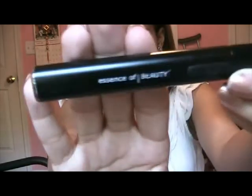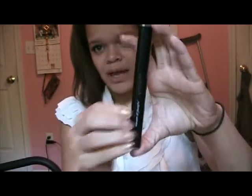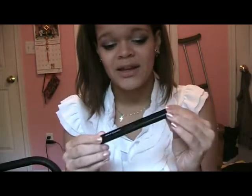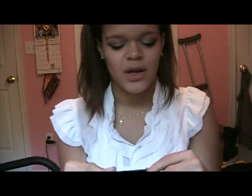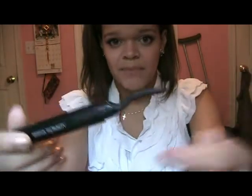But this is the Essence of Beauty one, and it looks like this. It is just sort of a long black tube. It does almost look like a pen, and it is very sleek and slender, so it's so easy to travel with. It's easy to throw in my bag and go if I forget to curl my eyelashes that morning or whatever. And it just has a little button here, so you pull off the top, and this is what it looks like.